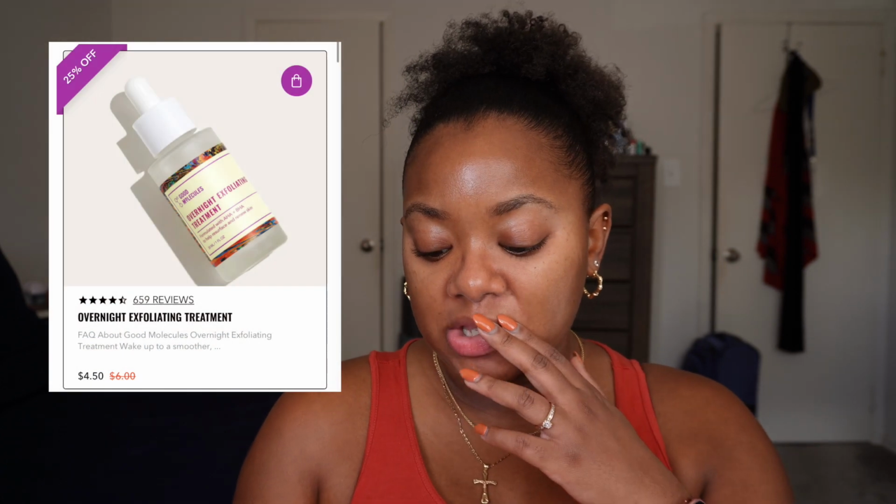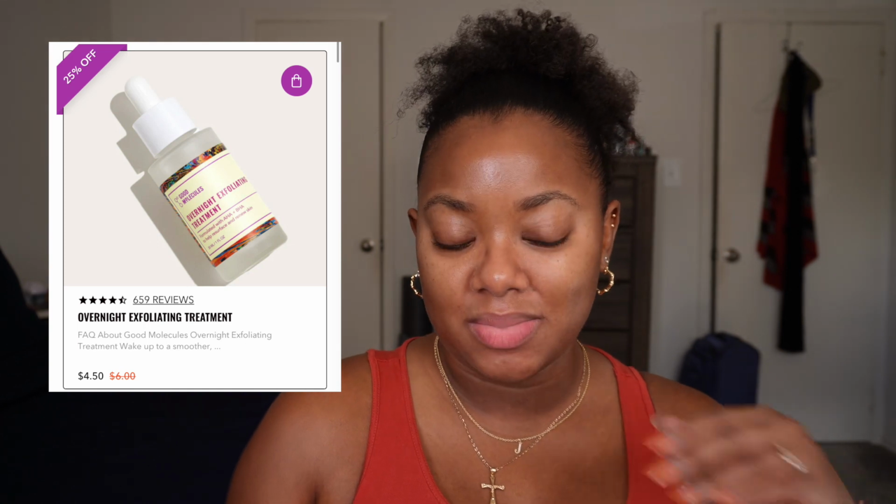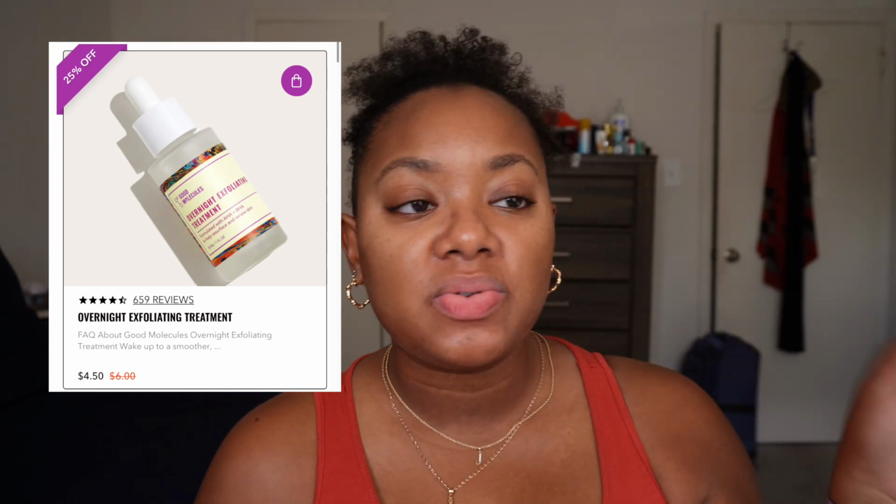Okay, next up, the Overnight Exfoliating Treatment. Now, I do think that this is like a lactic acid treatment, which I have just come to fall in love with because I've been using the Sunday Riley lactic acid, and oh my gosh, I am usually not one to recommend super expensive skincare because I think the drugstore does it really well. But that Sunday Riley lactic acid, it's such a visible difference when you go to bed and when you wake up in the morning. Now, the exfoliating treatment, I feel neither here nor there about.